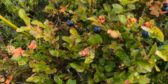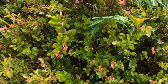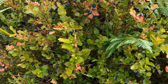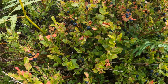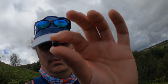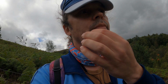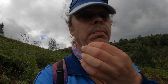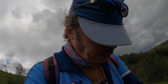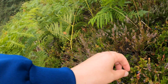I remember coming years ago as a kid and we used to pick bilberries and eat them. I'm not sure if that's what these are. Probably. Don't risk it though. They do look like blueberries. I'm going to risk it. They're definitely bilberries. There's loads of them as well.